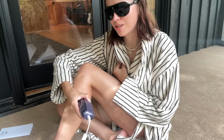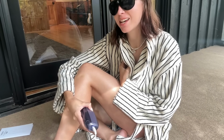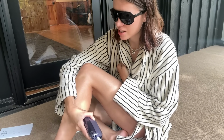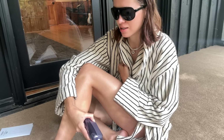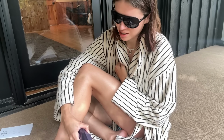It honestly feels very cooling, which I would not expect, since I would expect it to slightly burn from my past laser hair removal experiences, but it's so nice that this has the built-in cooling feature to make this a really easy experience. And it's honestly super fast and easy. Other leg.